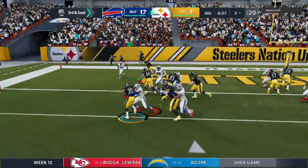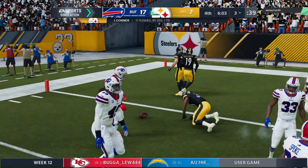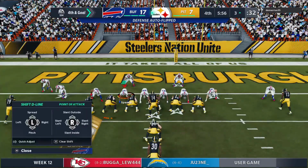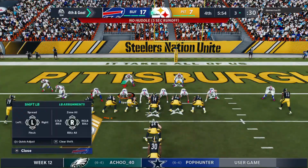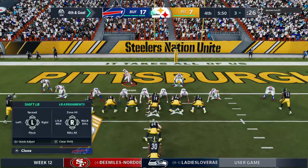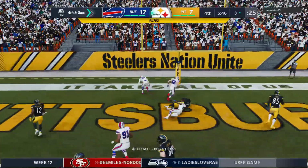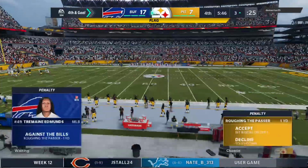They'll look to run with Connor. And they'll get him down about 3 yards short of the first. Only a yard on the pickup there, and it's going to bring up a 4th and goal. A gain of a yard. It's now 4th and goal. Got to try it here. He's back to throw. And this is caught.